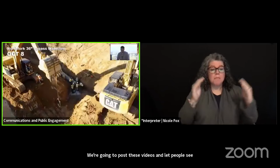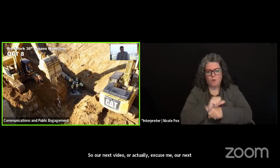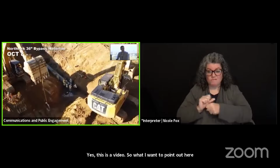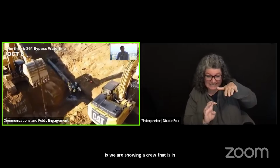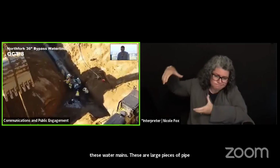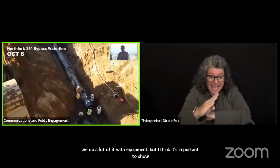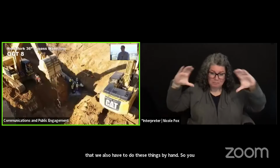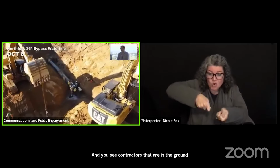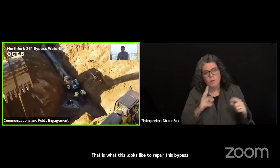Our next photo, again, just another example of what is happening. Yes, this is a video. So what I want to point out here is we are showing a crew that is in the trench, and they are installing and connecting these water mains. These are large pieces of pipe, and we do a lot of it with equipment, but I think it's important to show that we also have to do these things by hand. So you literally, if you can see, you see a large water main, and you see contractors that are in the ground removing soil with shovels. So that is backbreaking work. That is what this looks like to repair this bypass line that is so critical as one of our steps to move forward.